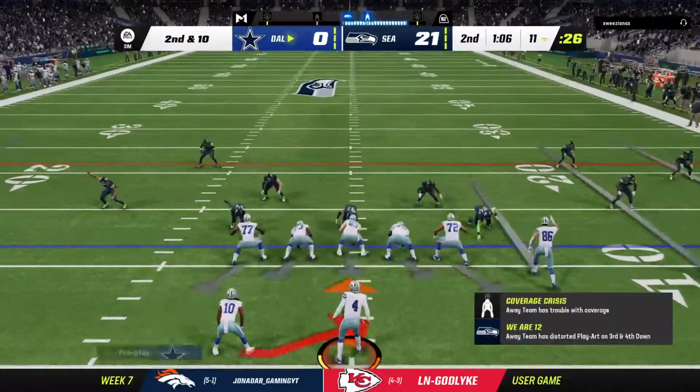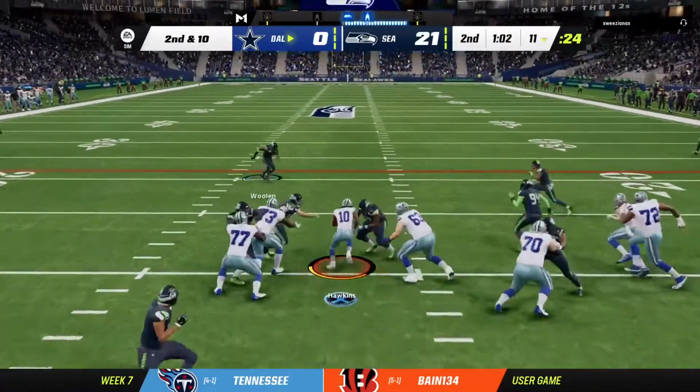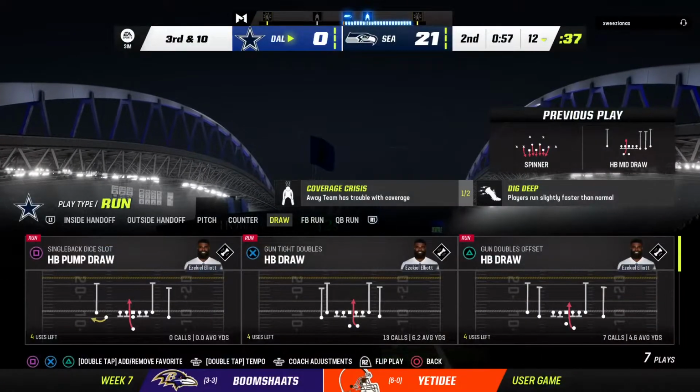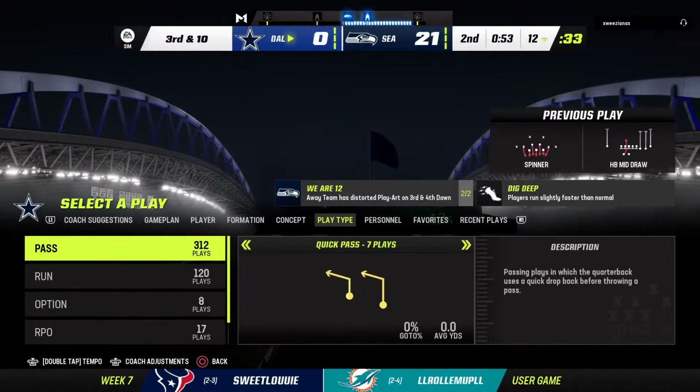Creeping up on a minute to play in this first half. On 2nd down, it's Hawkins. And this may be a carbon copy as he'll again be stopped right at the line of scrimmage. Calling no gain on the run there. Now they'll be looking at a 3rd down.